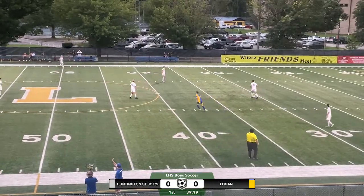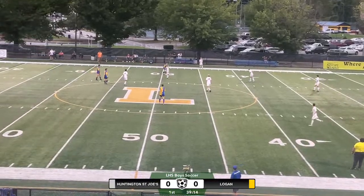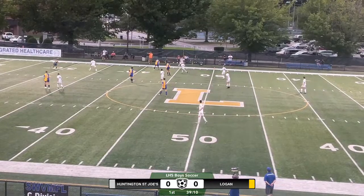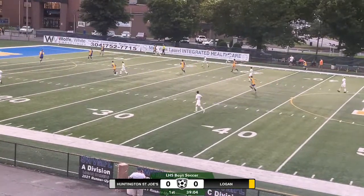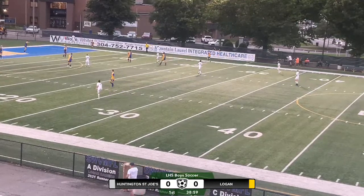Moving it around. Now, I don't have the names like I did for the girls' team for Huntington St. Joe's, but I will do the best I can if I can get them. But right now, Huntington St. Joe's number 2 passes it to number 11. Number 11 is pushing it down the sideline, and it's going to get pushed out off of a Logan player, and it's going to be a throw-in for the Irish.